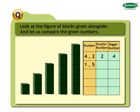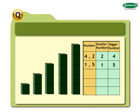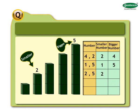Out of the numbers 1 and 5, the single block 1 looks smaller than 5 blocks. So, write 1 under column of smaller number and write 5 under column of bigger number. Of the numbers 2 and 5, the 2 blocks look smaller when compared to the 5 blocks. So, write 2 under column of smaller number and write 5 under column of bigger number.